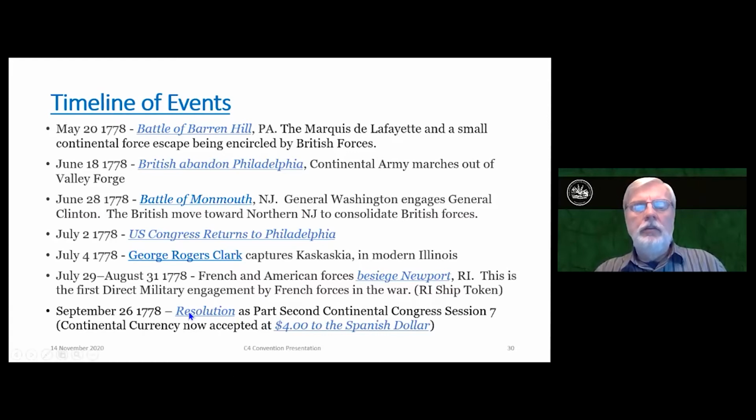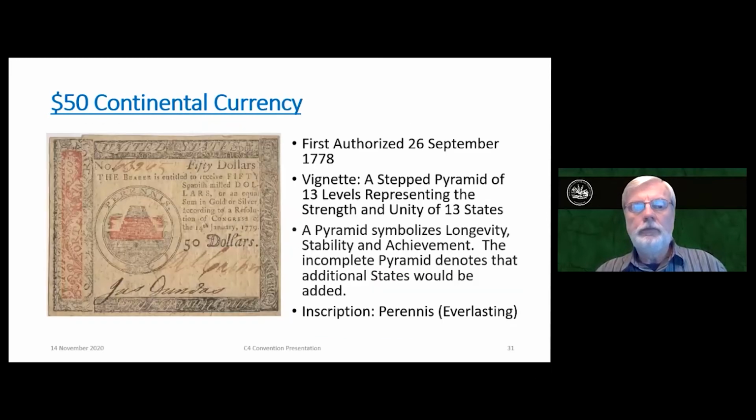September 78, another Continental Congress session. Now $4 of Continental currency are needed to equal a Spanish dollar. It is now depreciated to 25 cents on the dollar, basically. So one of the things they have to do is start to get larger denominations, because what a $20 bill was, you now need $80 or so to equal, if it's a quarter of what it was just a few years ago.